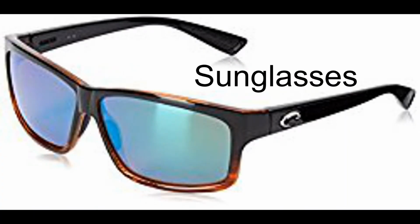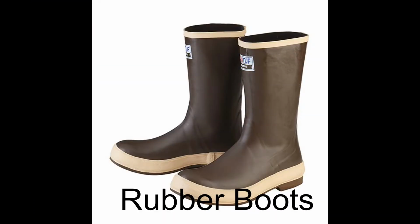Number 1, a good pair of sunglasses. Our number 1 must-pack item for any adventure we do. Sunglasses are important in Alaska due to the low angle of the sun on the horizon, which causes a lot of glare and eye strain. Personally, I use the darkest blue tint polarized lenses I can find by Costa or Maui Jim.